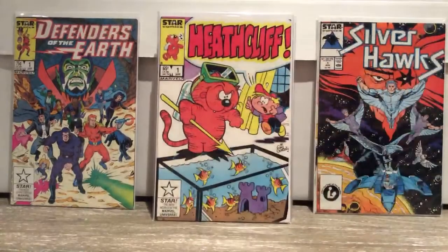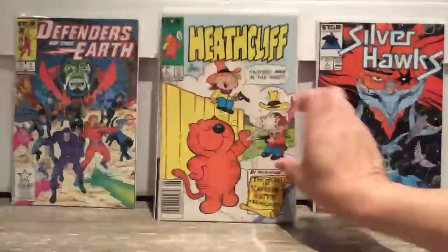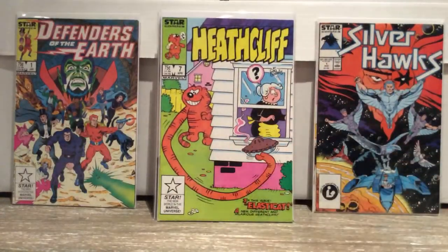Also, Heathcliff #1. Really, really like Heathcliff a lot. Always loved that character. Once Garfield came into town, he kind of sucked all the air out of the room, but I really enjoyed Heathcliff even before that. Heathcliff #2, this is a newsstand copy. Then we skip to #7. I believe, don't quote me on this, that Heathcliff and Thundercats were the longest running Star comics.